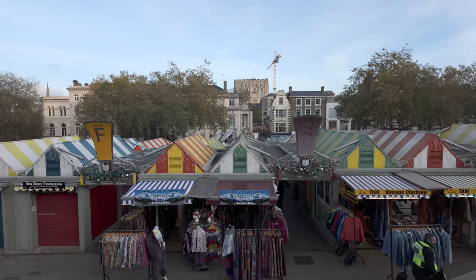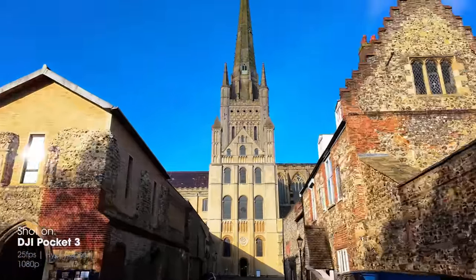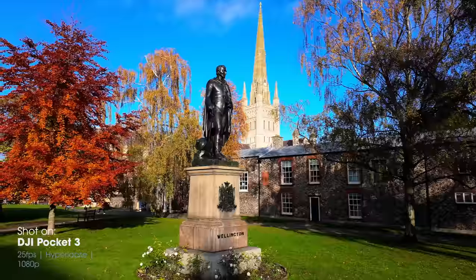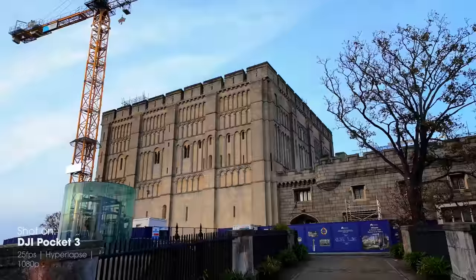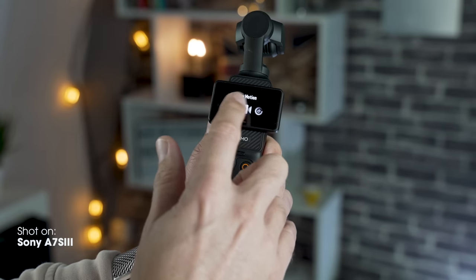Now, because this camera has a gimbal, it's got a couple of tricks up its sleeve. It's got a couple of things you can do that you can't really easily do with any other camera. And they are motion lapses and hyperlapses. So whilst I'm in front of the cathedral here, let me show you a couple I've captured with the Pocket 3. How cool was that? Really easy to do. You just go into your settings and just walk slowly around an object and the camera does the rest for you.